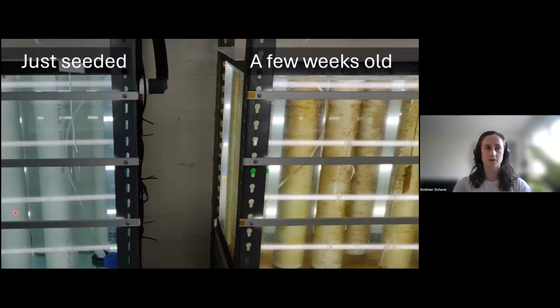And what this looks like in practice in the nursery is that just-seeded spools, so that would be with spores or very young gametophytes, they just kind of look white, and you just have the twine wrapped around a PVC pipe. It doesn't look like much, but after a few weeks, the spools kind of turn brown and fuzzy, and those are your juvenile sporophytes starting to grow.